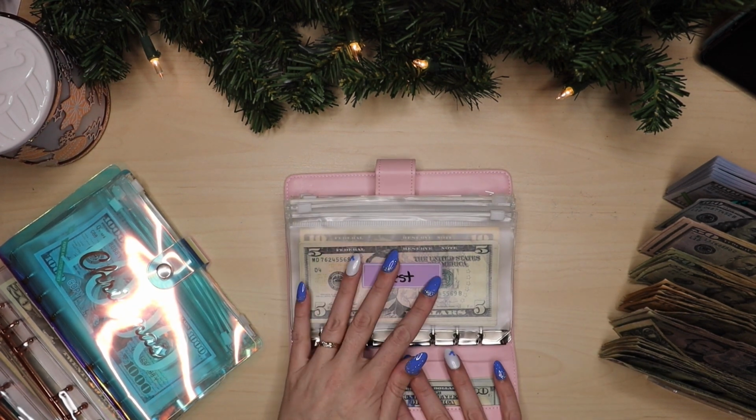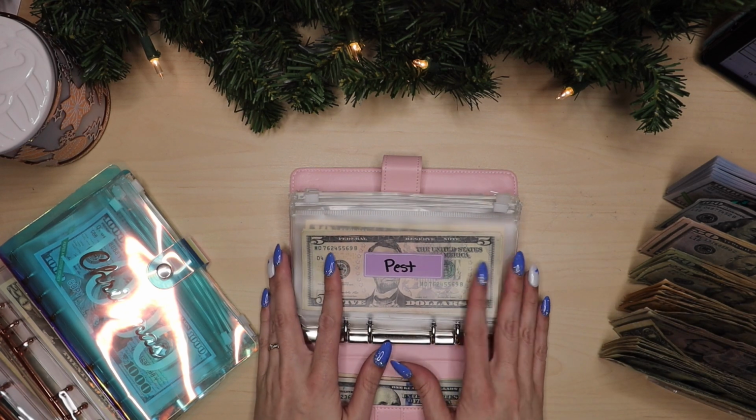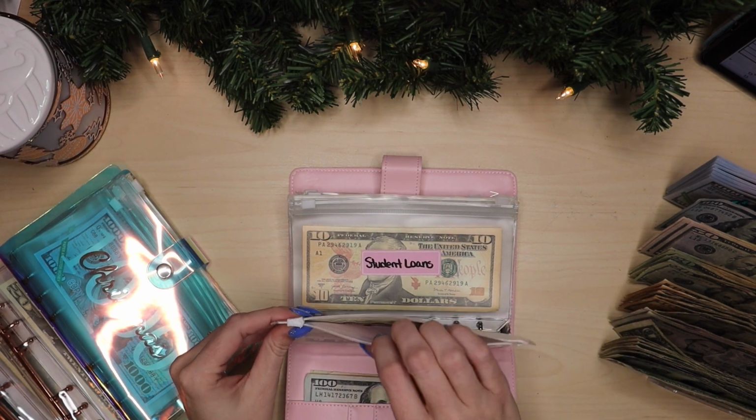So we are going to stuff a little bit more into our bills binder and then we will be all set for December's bills. In pest we are going to stuff a little bit more. We're going to stuff $7 into pest.